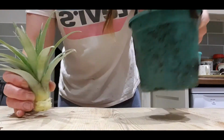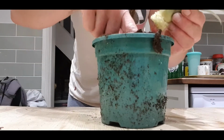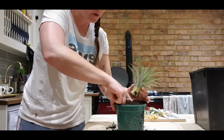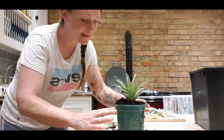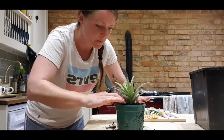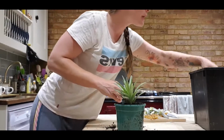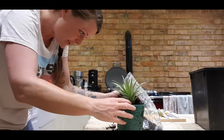So here I've got my pot of multi-purpose compost. It's quite firm. Make a little hole in the middle of your pot. And because obviously there are no roots or anything to hold it down, what I did with my last one was just firm it in really, really well. And then just top it up if you need to.